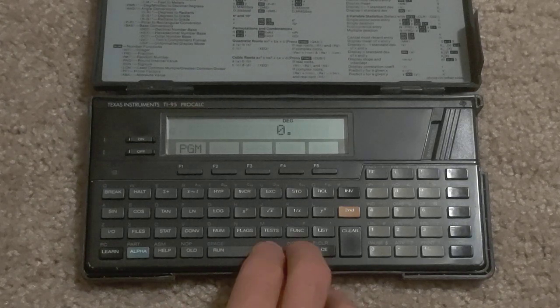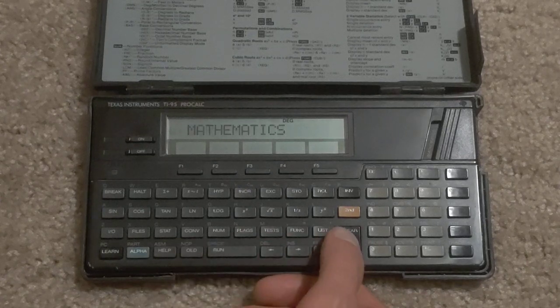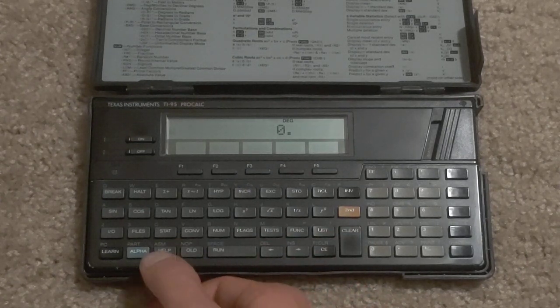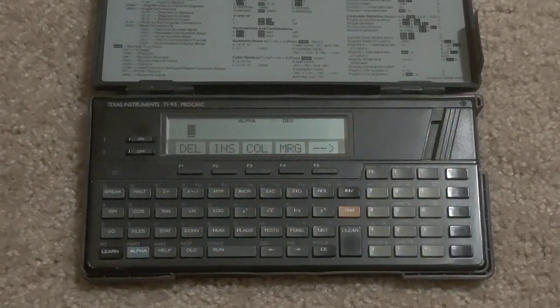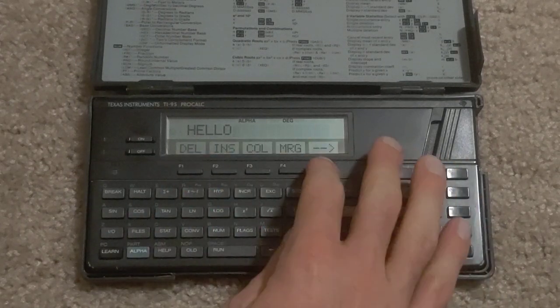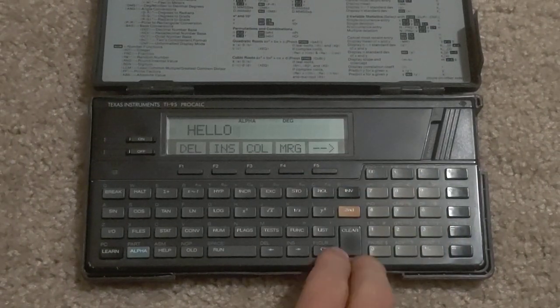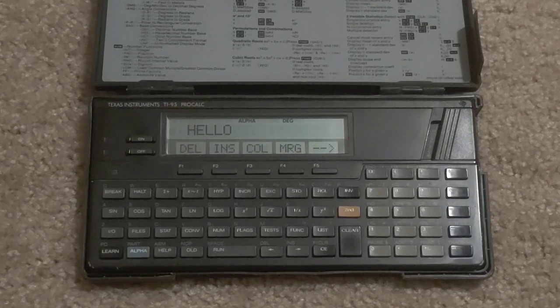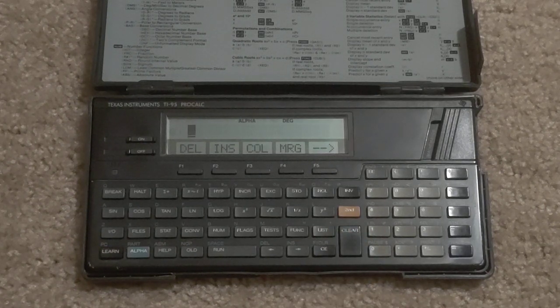Going left and right in learn mode mainly to step through your program. Run old, which just shows what was initially on the display. That's interesting. It's not showing TI-95 ProCalc like it would if you didn't have that cartridge. Help for resetting settings. Alpha mode. It is a full QWERTY keyboard and has a bunch of alphanumerics, like string functions here. Deleting, inserting, saying the cursor should be at a certain column, and then merging a value into a message. That's really nice, and I think a big advancement over, say, a TI-58 or TI-66. As much as I love them, they're much harder to work with and slower than the TI-95.